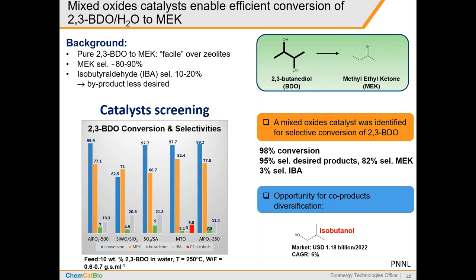An advantage of the two-step process is that we get opportunities for co-product diversification. More specifically, with this MTO catalyst, we can make a reasonable quantity of C4 alcohol. Among them is isobutanol, for which the market is pretty high, as you can see. So the message here is that we have been able to identify a mixed oxide catalyst that is highly efficient to make desired products, including MEK, from butanediol.